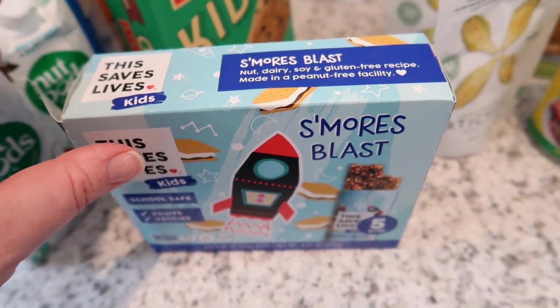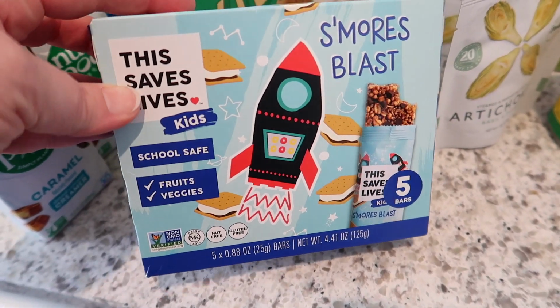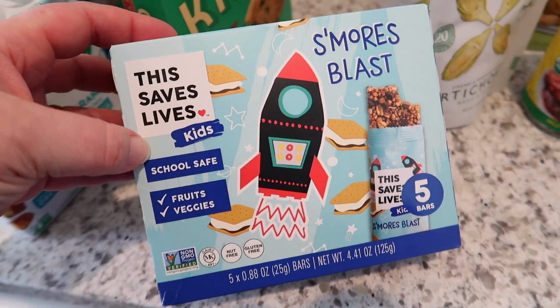They have several different flavors of these and we've tried all of them. I believe there's a chocolate chip one and there's a strawberry one. My kids' favorites are the s'mores and the strawberry. So definitely recommend these. And they also have a philanthropic mission too.